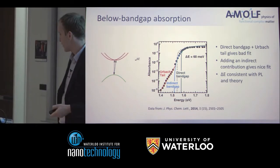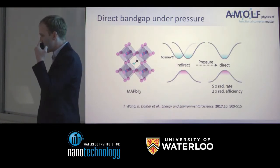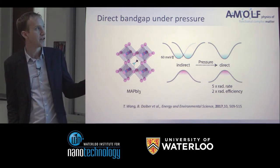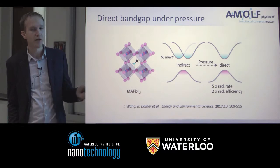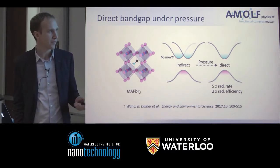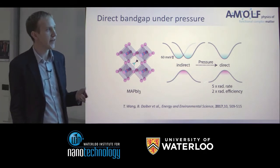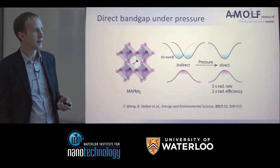So the picture that arises is that these perovskites at zero pressure show this direct-indirect combination, where you have a direct transition and an indirect transition, and they both play a role for the photophysics. And at high pressure, it's completely direct. It's got a higher radiative rate and a higher radiative efficiency.